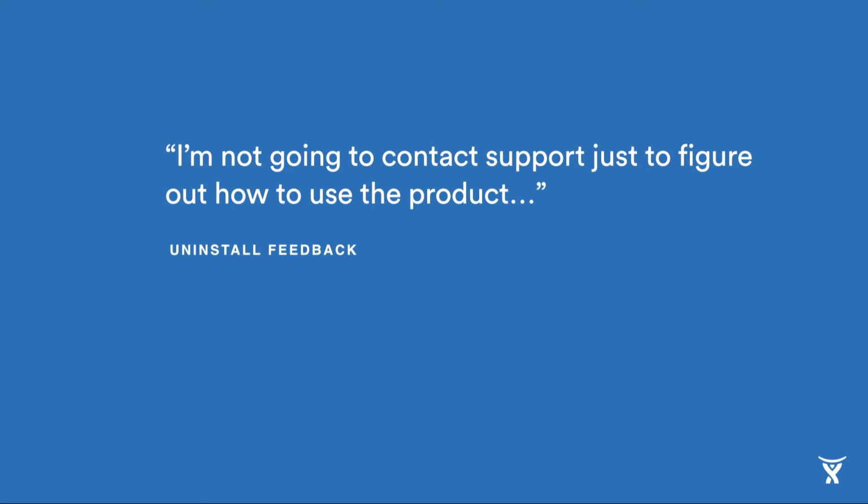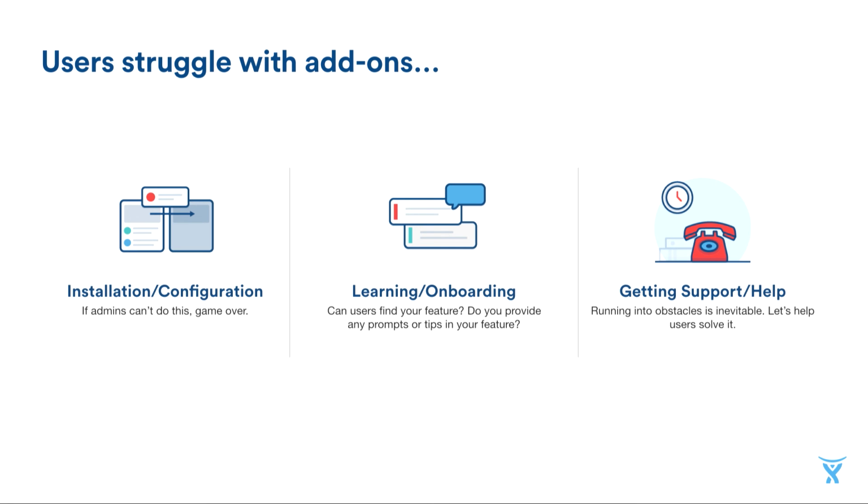Once a user decides to go ahead and try your add-on, they like what you've said, and they believe that you might be able to solve their problem, they will come back for a trial. But if they can't figure out how to use it, you might lose them. They might uninstall and abandon. There are 3 areas where users generally struggle when they have adopted the add-on into their environment.